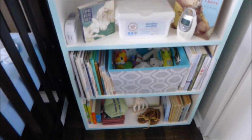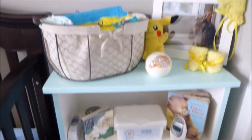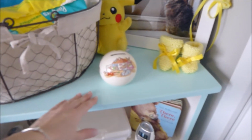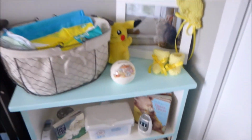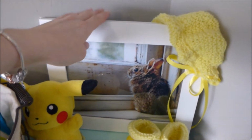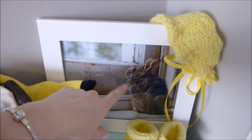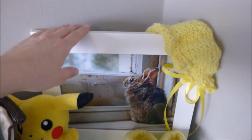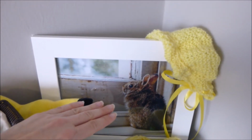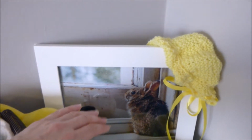Over here we have a cute little bookcase that my dad hand painted in white and this pretty pastel color. And on the bookcase there's a beautiful picture my sister gave me of a little tiny baby rabbit looking out a window. It kind of reminds me of childhood, when you're just sort of waiting for your chance to be independent and get out into the world.